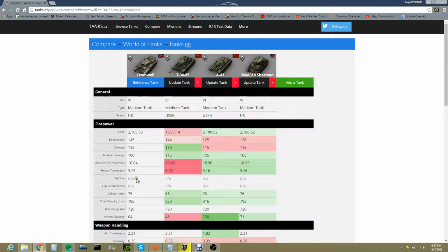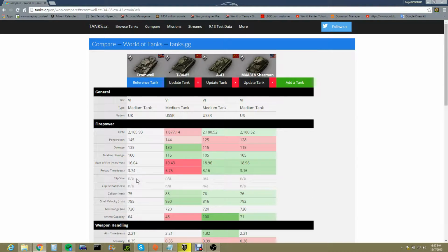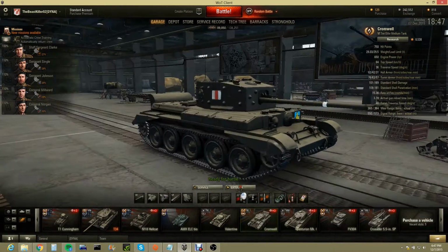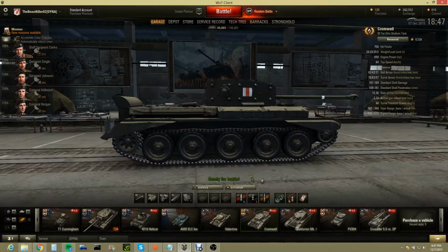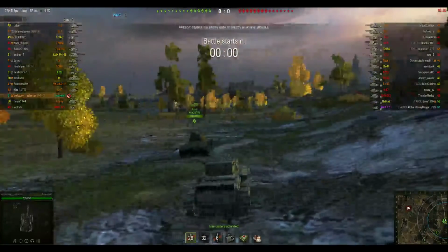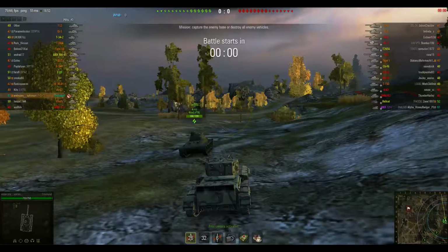So all in all, Cromwell is a fast, good tank with pretty decent armor, or no, sorry, not decent armor, but a good gun, and it's fast. So let's take a look at what it can do on the battlefield. So here we have the first replay. Here we have Valenshini Shalsheshkon playing the Cromwell, of course, in a tier 8 battle.